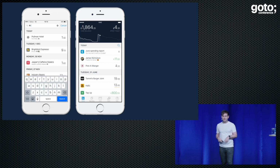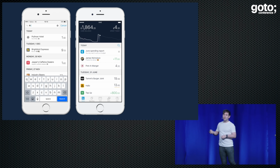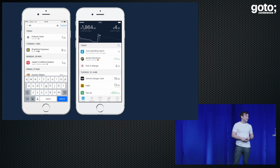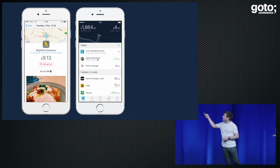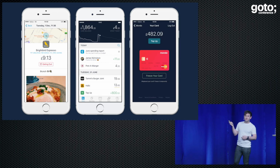And all sorts of other fun things. So you can do searching. You can actually search with emojis. So we look up coffee. It's a very important feature. We can attach receipts. I attach pictures of my brunch. And other things like turning your card on and off with a single tap.